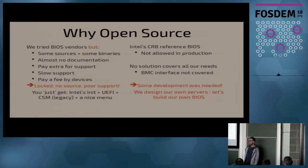And basically what they are selling to you is the initialization of the chips that's from Intel. They're giving you a UEFI stack that's basically from TianoCore, and their legacy BIOS, and a very nice menu with mouse clicking to configure your system, which we don't need.